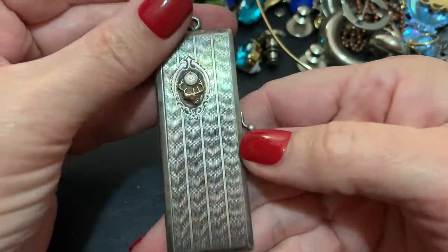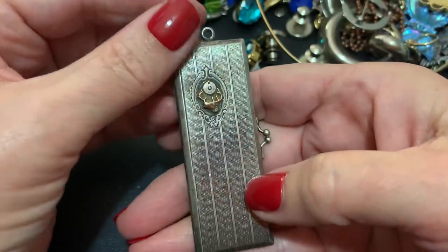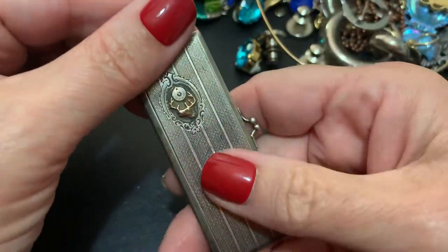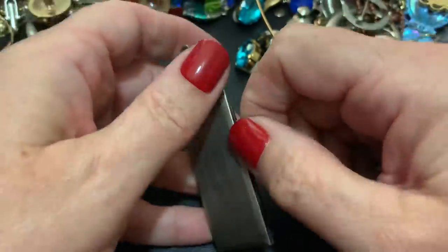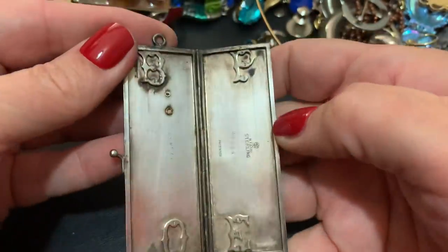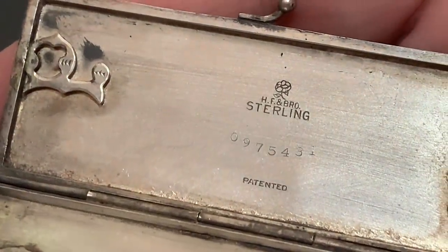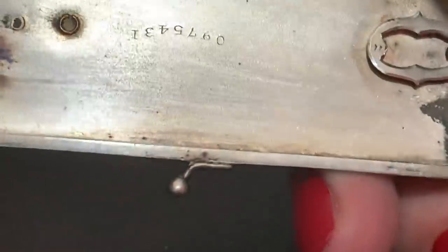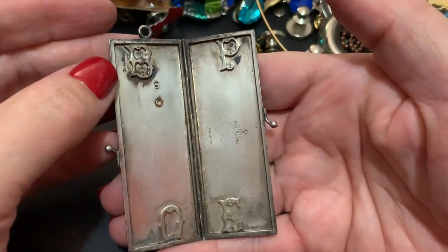And I've seen things that say a calling card, or it could be for matches, but I don't know. The one that I saw online said calling card, and it was from the Elks, and it said Hello Bill inside of it. And I'm not sure what the calling card thing is, but this has some letters. It is marked H, F, and Bro Sterling with, I guess, a patent number. Patent number and some letters. I wouldn't say it was somebody's initials, because it's four letters, but it means something.